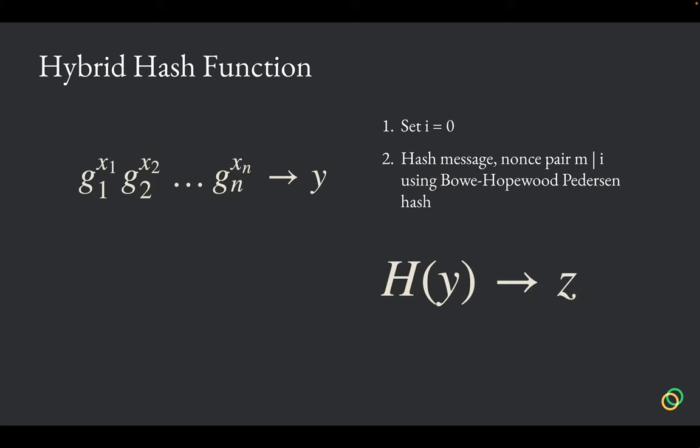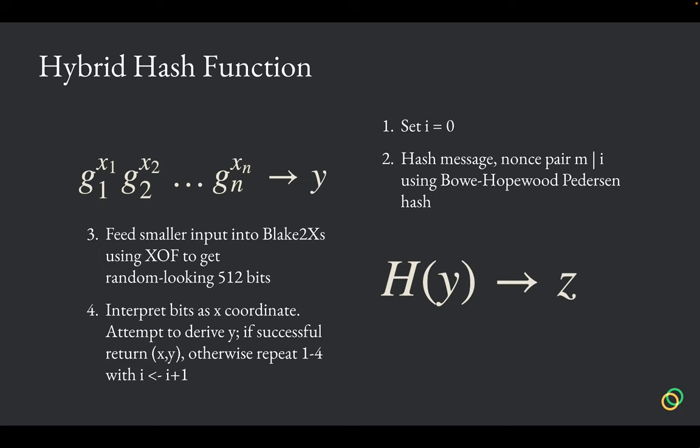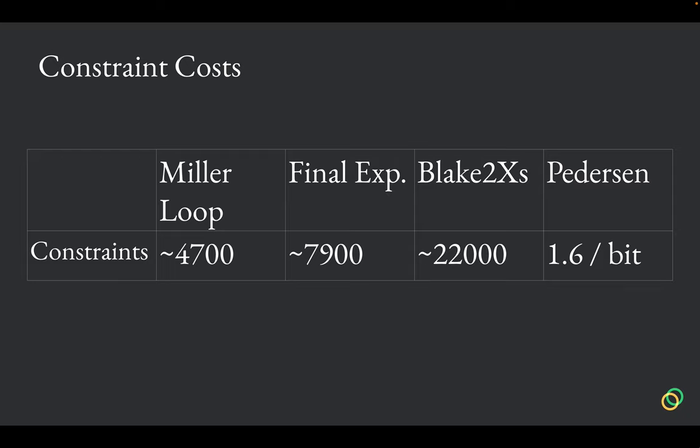And then we do this using essentially try-and-increment: you just hash a counter as well and see if your result can be interpreted as a valid curve point. If not, you increment the counter and try again. And you can do this inside a circuit because you just pass in the nonce as part of your private inputs. It's essentially a non-deterministic computation model. You can do essentially guess and check, an intuitive way of framing it. So here are some constraint costs.